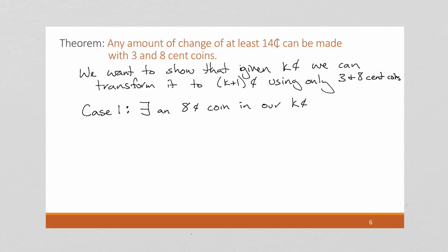Okay, so the other case in this example is going to be that there does not exist an 8 cent coin in our purse, or in our k cents, meaning that it's made up entirely of 3 cent coins. So these are the two choices. We can either have an 8 cent coin or not. Now, there's other ways of doing this that are going to be more difficult. This is going to be the easiest way to do it, and the way to find this is kind of just to play around with it.